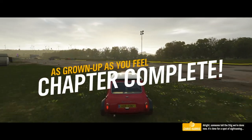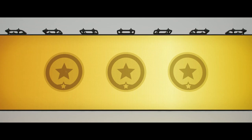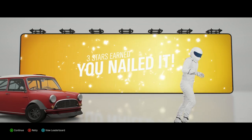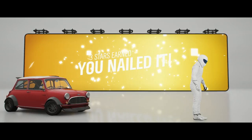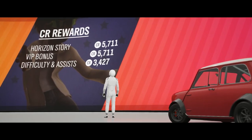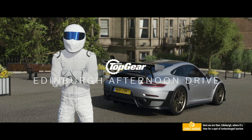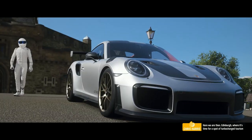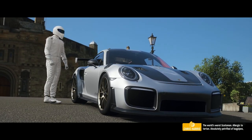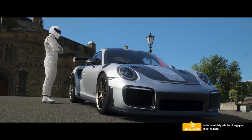Someone tell the Stig we're done now. It's time for a spot of sightseeing. Here we are then, Edinburgh. Where it's time for a spot of turbocharged tourism with this, the mighty Porsche GT2 RS. All we need now is our tour guide. McStig, the world's worst Scotsman, allergic to tartan, absolutely petrified of bagpipes, or so I've heard.